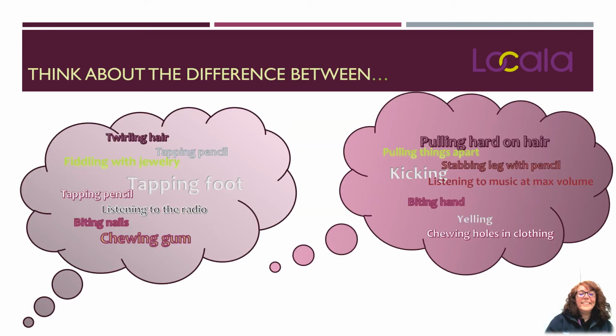So this slide just demonstrates the difference between everyday sensory seeking behaviours that a lot of people do and don't think about, and these things aren't a problem. They just maybe help us to keep a little bit more alert or a little bit more focused. And then also sensory behaviours where we maybe would worry a little bit more about it and we might need to do something and seek some support to manage these ones.